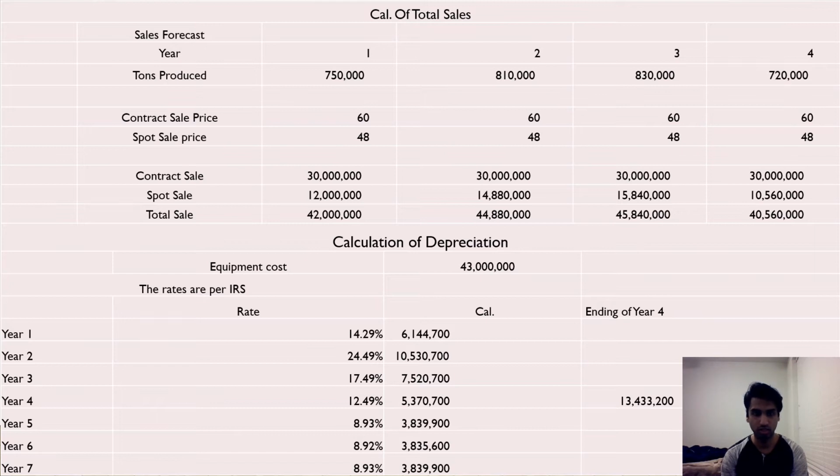Then we calculate the depreciation. The rates that you see have been provided by the IRS according to the MACRS depreciation method. The equipment cost is given here, it's 43 million. If you multiply it with every rate, you get the values 6.1 million, 10.10, 530, 700. Our project only consists of 4 years, so we only need the ending value of year 4, which you can see here is 13.433200. You can calculate this value by subtracting all the year 1 to year 4 values from the 43 million, and you will get 13.433200.